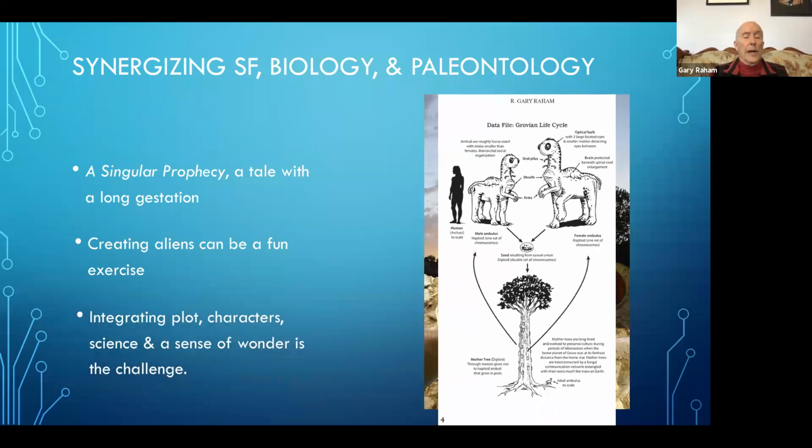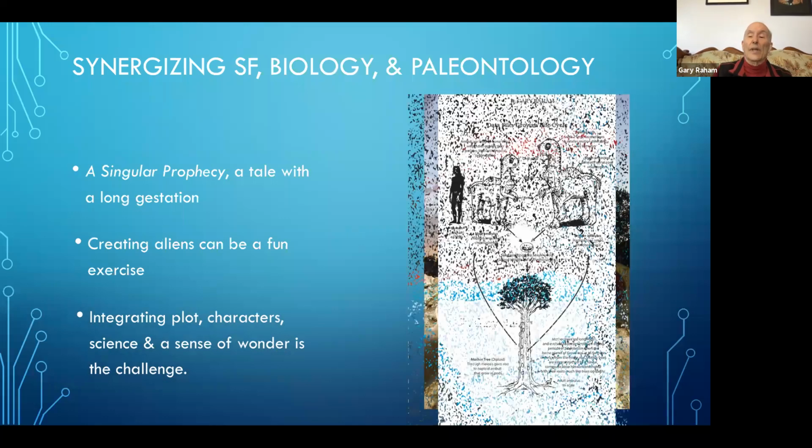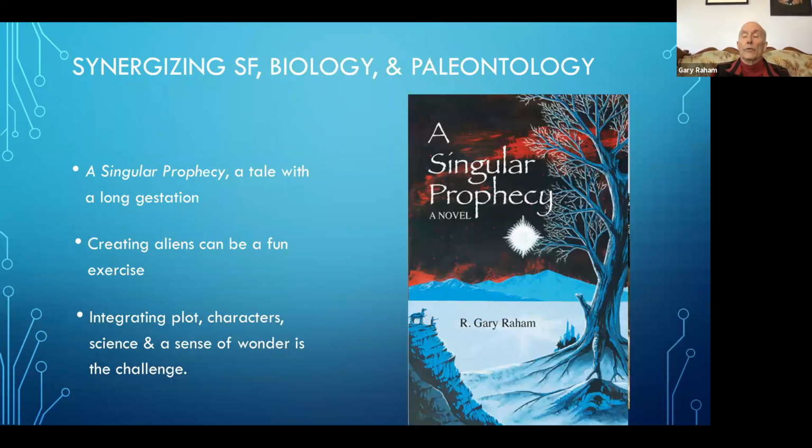Of course, the problem is integrating plot, characters, and science so that you have this sense of wonder. This was the ultimate cover for A Singular Prophecy, in which I illustrate a mother tree on the right near the end of time, and there's a couple of characters in the book on the left. So if the plot sounds of interest to you, I urge you to take a peek at A Singular Prophecy.